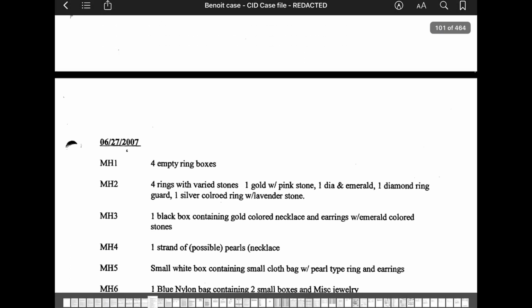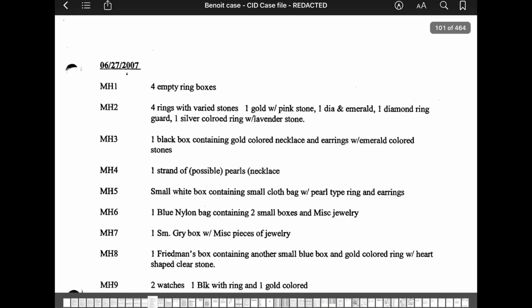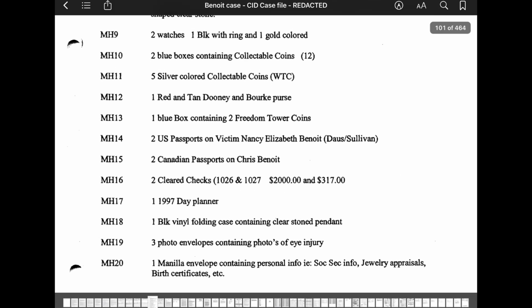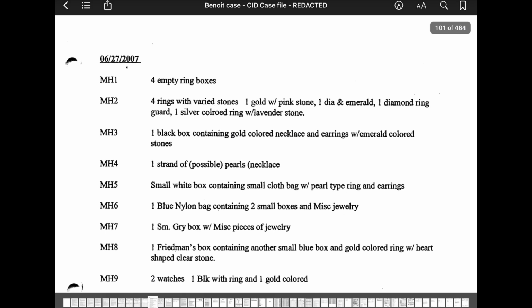Now we're on June 27th, 2007. And they collected 4 empty ring boxes. Oh, and all of these items from this date are items they found in the safety deposit box. So most of this was already covered in part 7 and 7B, but just so you know, these items were not taken from the home. And MH is again Mary Harris.